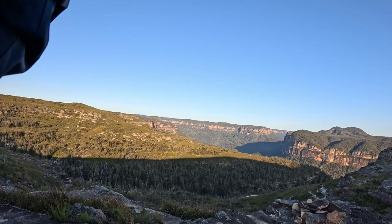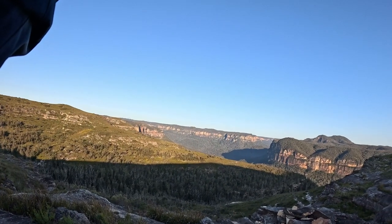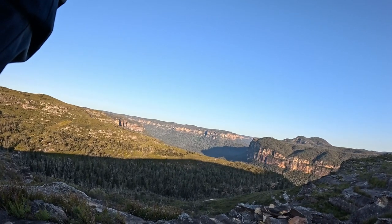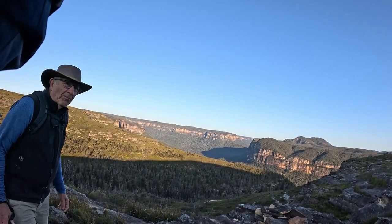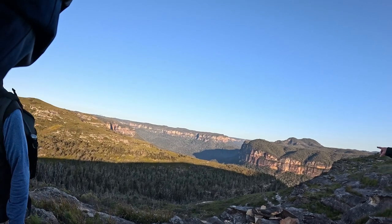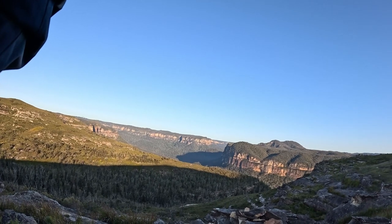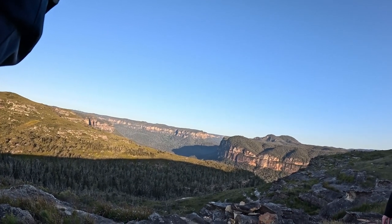Up there, there's actually a set of stairs or a track. It's not really a set of stairs, a rocky track that actually gets you all the way down into the Grose Valley. Then you can walk across through the Blue Gum Forest in the middle and come up at Mount Victoria on the other side. The Mount Victoria track's still closed at the moment after the bushfires.